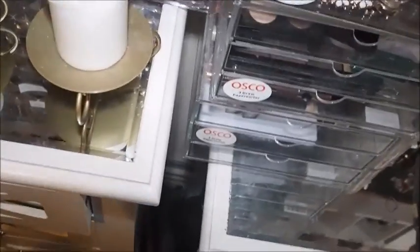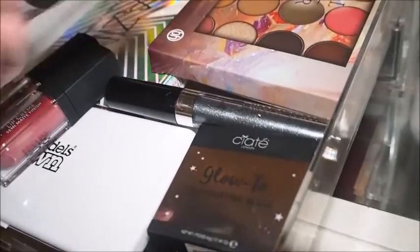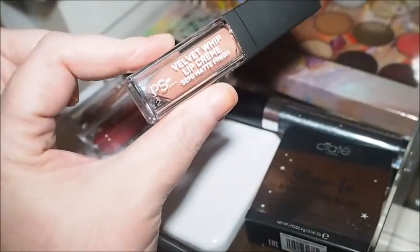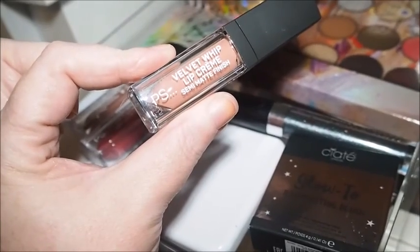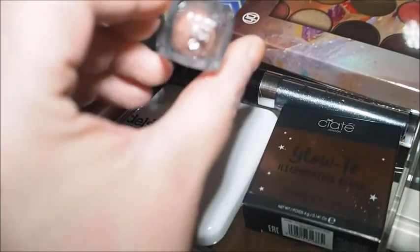So that's foundations. So now we'll move on to my new products. I'm so excited about this, guys. Right, so it is this drawer here, and I know I said I wouldn't pull any lipsticks, but I'm just going to pull one, and it's this one by Primark. It's the Velvet Whip one, and it's in the shade Nude. Can you see that? It's in the shade Nude, so I really want to try that out.